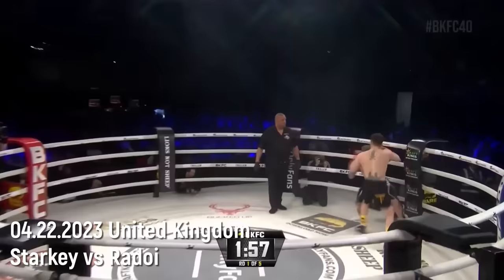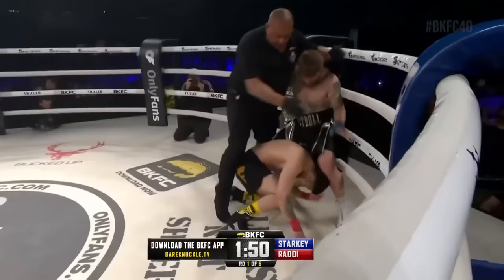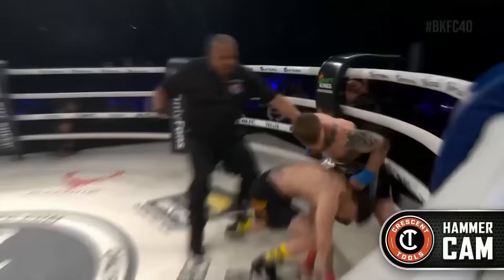Silver trunks for the Englishman, Morgan Starkey. So, black and yellow trunks for Ernest Radoik, who's in big trouble. This right here, that was the first one. Look, his hands are down, he's hurt right now. Another one, he's all but out right there. Then he gets hit with another uppercut. The way he went down, he didn't really go.